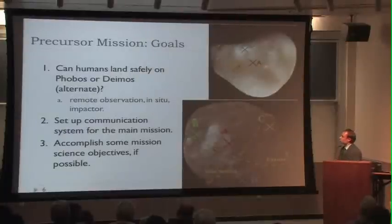Now, our Precursor goals are: can humans land safely on Phobos or Deimos, if we choose Deimos as an alternative target? So what we want to do is do remote observations, in situ, and impactor. This will give us density and sort of surface composition to see if an EVA is even possible.